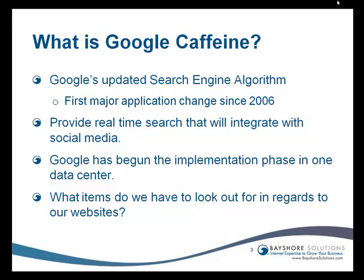And one of the aspects that it's really going to be integrating is that of social media. And there are some really neat and exciting aspects to that that we'll be talking about a little later on. So right now, in the current day, right after the holidays, Google has begun the implementation phase, and it's currently only in one data center. And with that, we've seen very minimal results, but positive results at the same time.